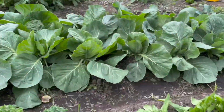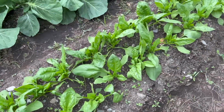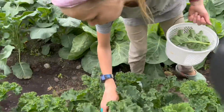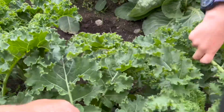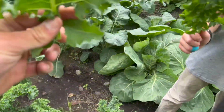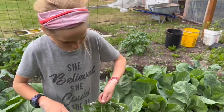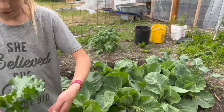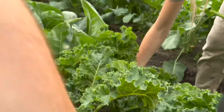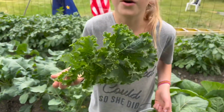So anyways, there's our spinach after we harvested it. A little bit thinner, but it's gonna grow in pretty heavy. So just the big kale leaves on this one, honey. That is a nice kale leaf. Good big piece of kale. Doesn't even fit in the bucket. Yeah. Ooh. Oh, that's a big kale leaf right there. I want to eat it.